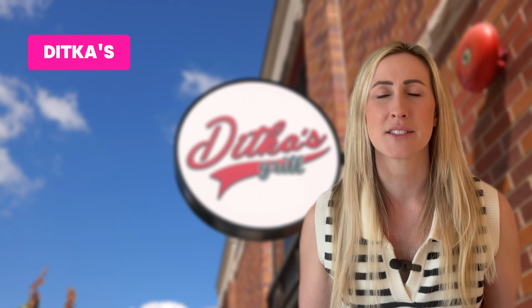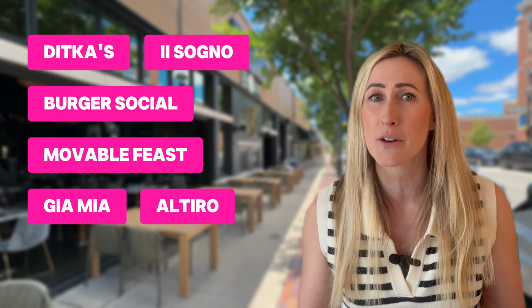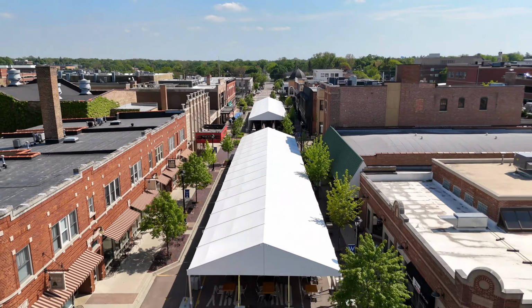Places like Ditka's, Sonio, Burger Social, Movable Feast, Giamia, Altiro, and Proof are amazing, and we love when the town shuts down Hale Street and puts up the huge tent for the warmer season. Outside of Starbucks, you won't really find chain stores and restaurants here.